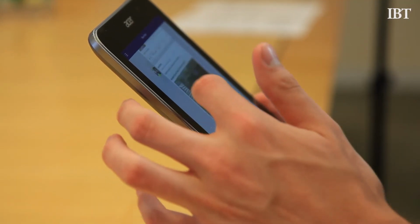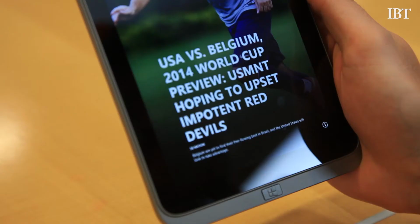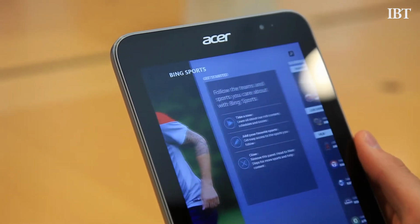Maybe more disappointing is the standby life. I've seen other tablets lose maybe 5% of their charge if I didn't touch them for 3 or 4 days, but when I tried that with a W4, it died.